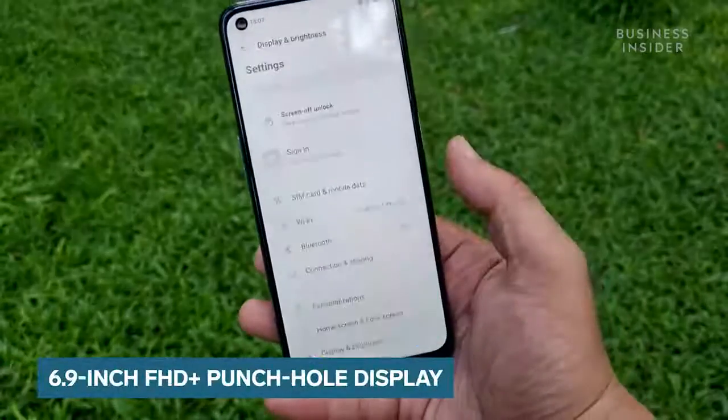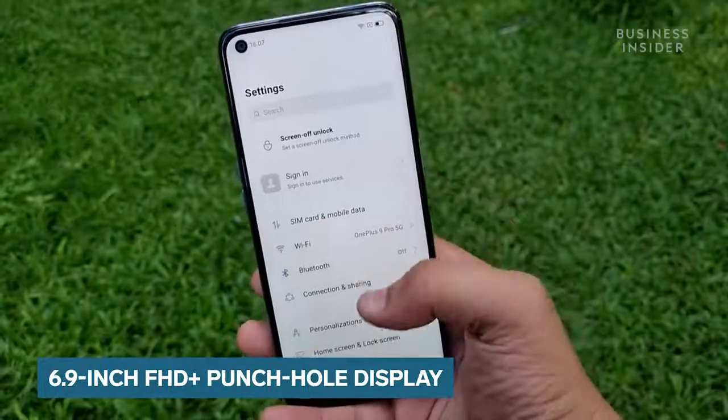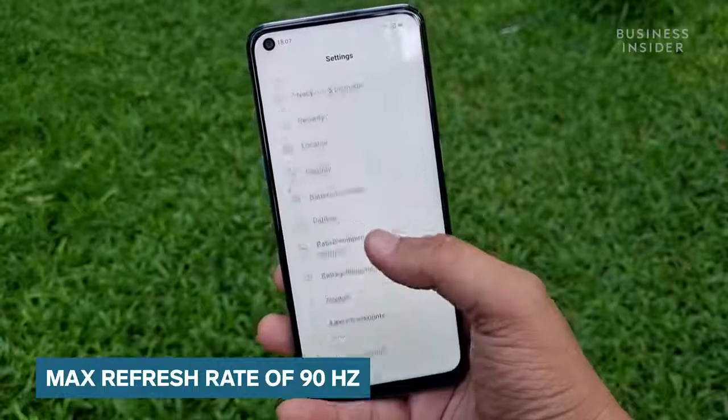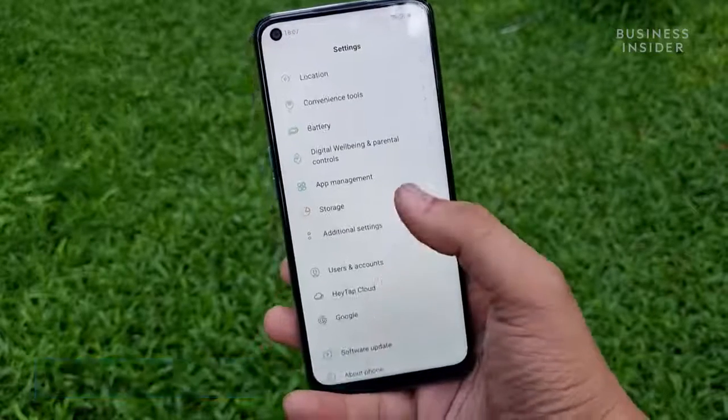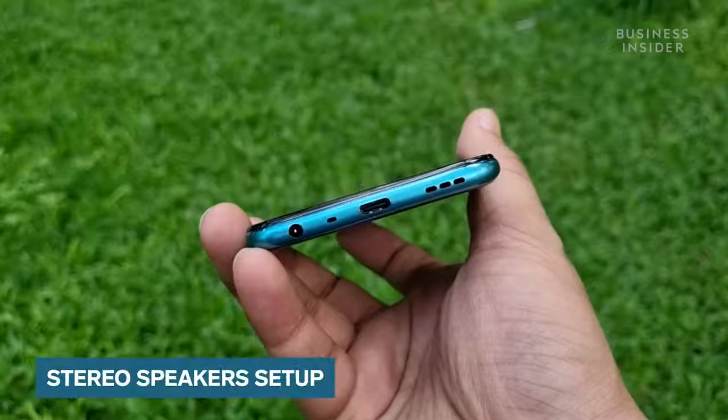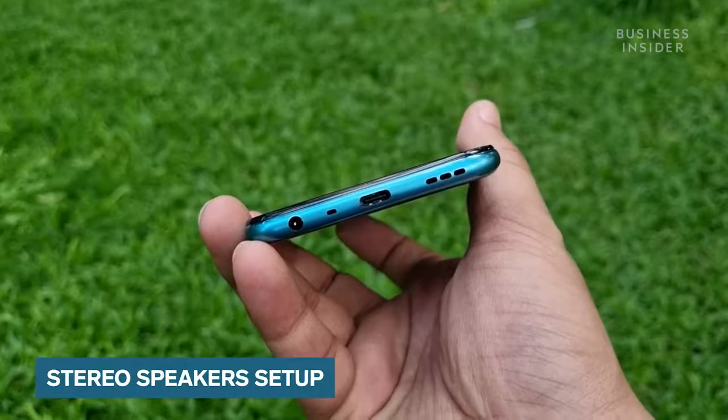You get a massive screen on the Oppo A74 5G. There is a 6.9-inch FHD Plus Punch-hole Display on A74 with very thin bezels. The display supports a maximum refresh rate of up to 90 Hz. So you can expect a good experience while you play video games. Complementing the display on Oppo A74 5G is a stereo speaker setup which is fairly loud.